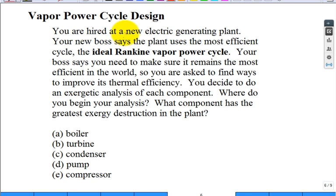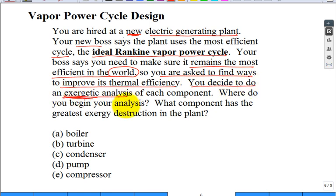You're hired as a new engineer at a new electric generating plant. Your new boss says the plant uses the most efficient cycle, the ideal Rankine vapor power cycle. Your boss says you need to make sure it remains the most efficient plant in the world. You are asked to find ways to improve its thermal efficiency. You decide to do an exergetic analysis of each component. Where do you begin your analysis? What component has the greatest exergy destruction in that plant?